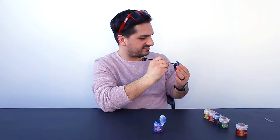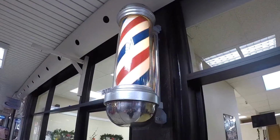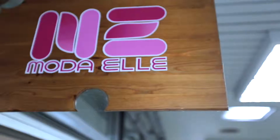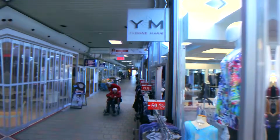It's coming along. Warhammer. In 1958, the plaza offered to its new residents the finest shopping experience Point Claire has ever seen. Now, 60 years later, the current merchants have challenged me to come back to the mall to prove that the Point Claire Plaza hasn't lost its mojo. Join me as we ask the experts.